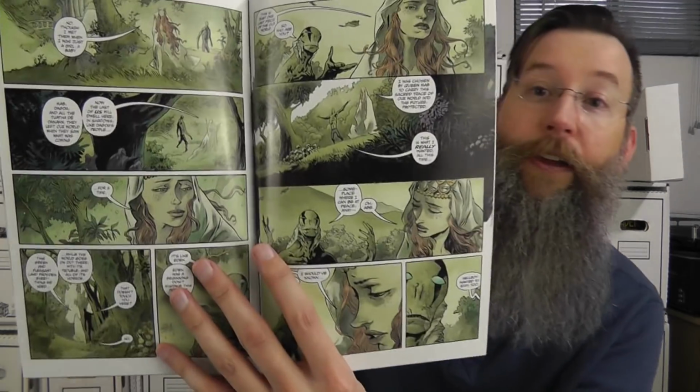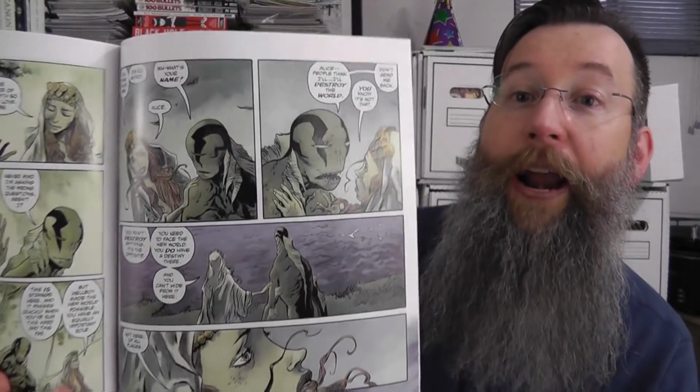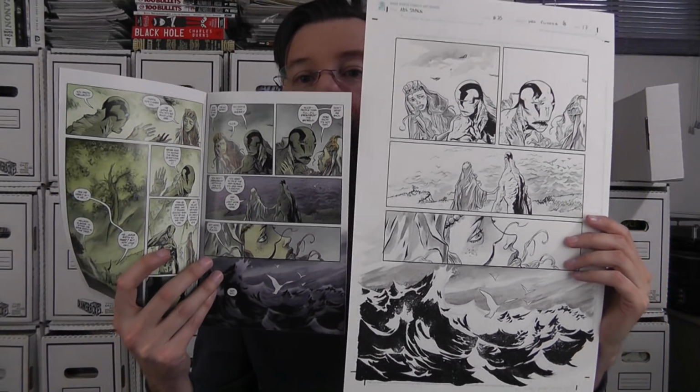But yeah, really cool. Here's the issue that it's from. I'll pull out the issue and we'll get to page 17 if you're interested. So here they are in the kind of England of sorts, what's left of it, the spiritual embodiment of England, as it were. It's got this giant tree there that Hellboy helped raise. But here's the page. So there's the page that I have colored, and here's the actual page. Do you care, if you care for those kind of things.